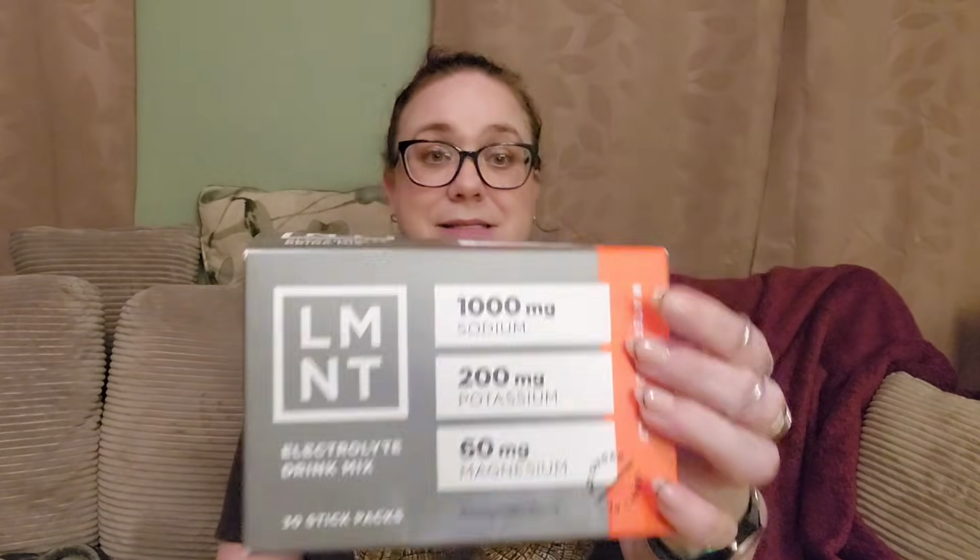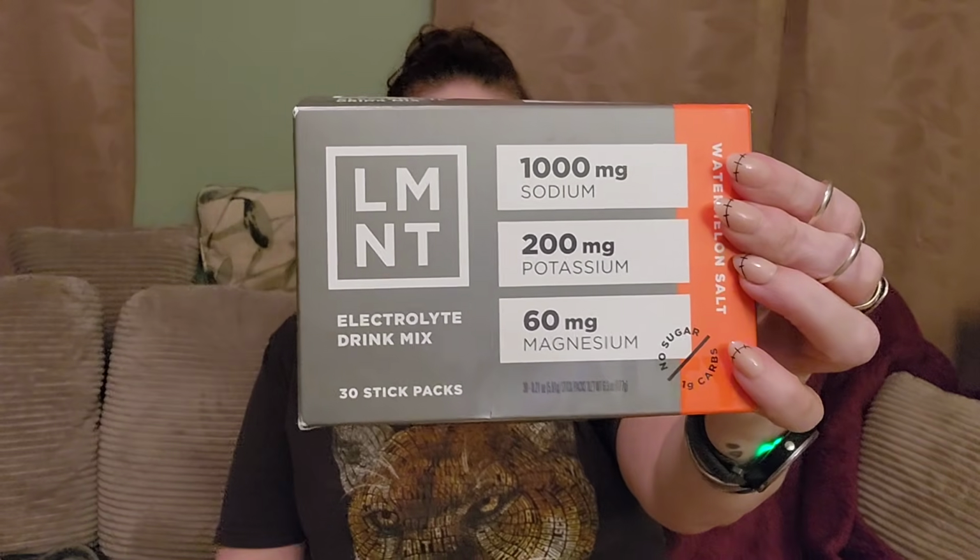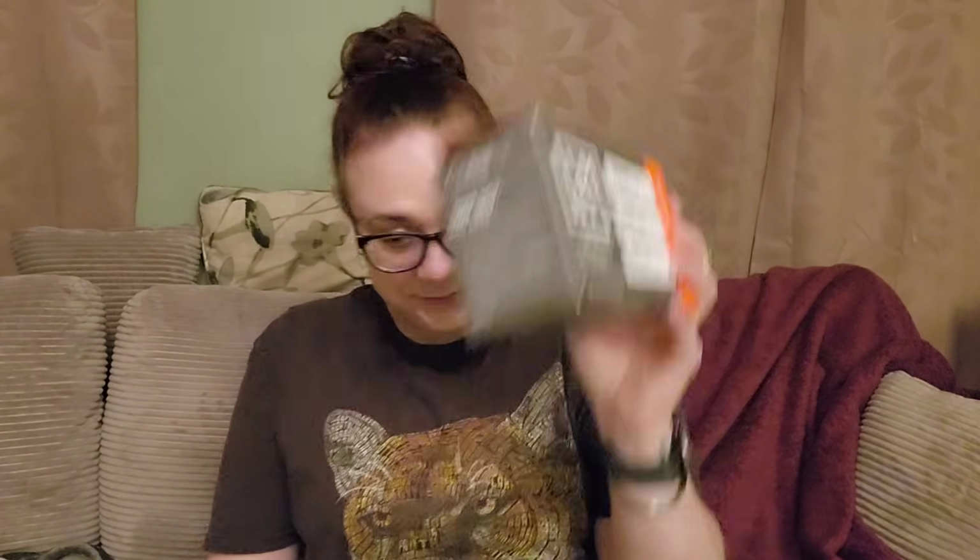I always have some of these with me, my electrolytes. As you can see, they are very high in sodium, but I need it. I have found if I don't have it, especially if I'm camping, hiking, being more active, I go downhill fast. So always have those on hand.